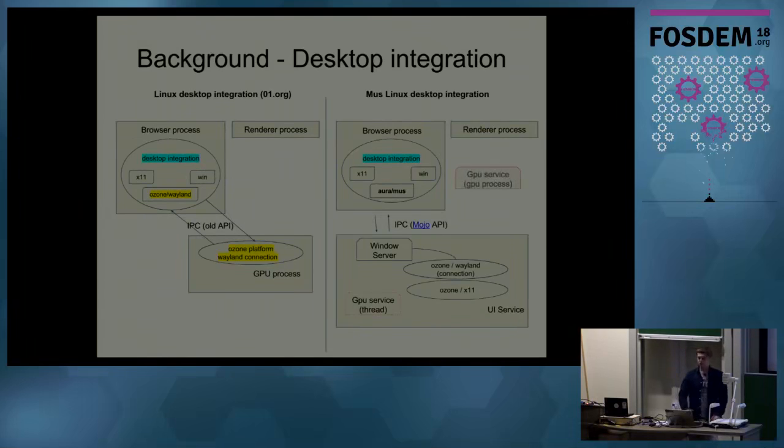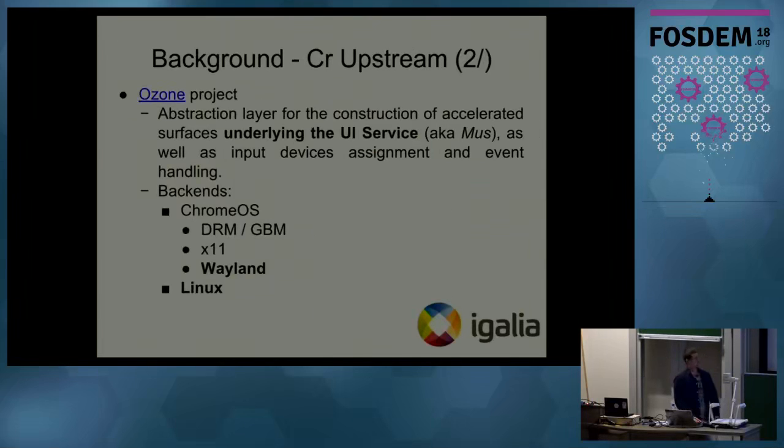To say more, nowadays there's another work happening in Chromium, the so-called Viz service, which is about to have GL, hit testing, and compositing in a different process. It will also host the GPU in another process, which will give an additional 15% of performance. So the Ozone project evolved to the abstraction layer underneath the UI service instead. It supported such backends as DRM, X11, and Wayland, but for Chrome OS. For Linux, we still needed to do something else to be able to run it just out of the box.